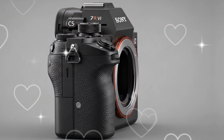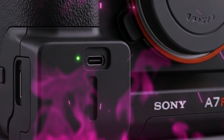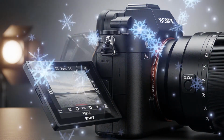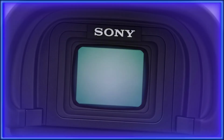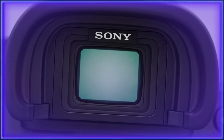If you wanted blistering speed, zero blackout, and stacked sensor performance, you had to drop $6,000 on a flagship sports body like the Sony A7R, sacrificing crucial megapixels along the way. The photography world was split down the middle. But behind closed doors at Sony's engineering labs, the rules of the game have been completely rewritten.